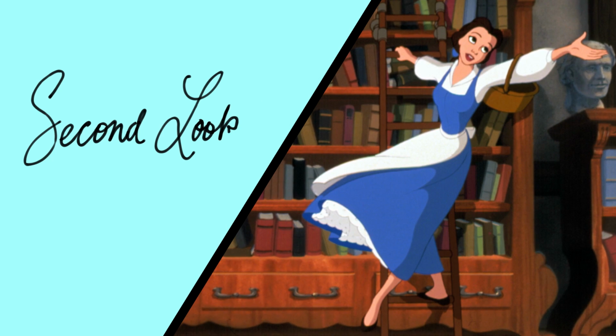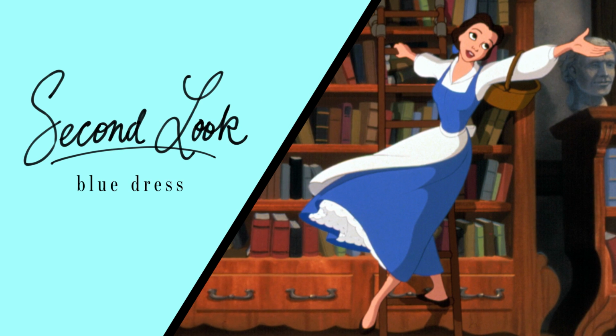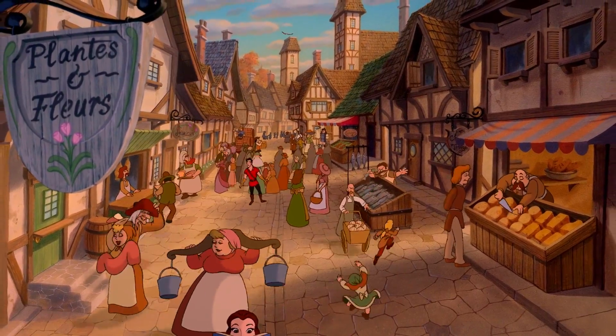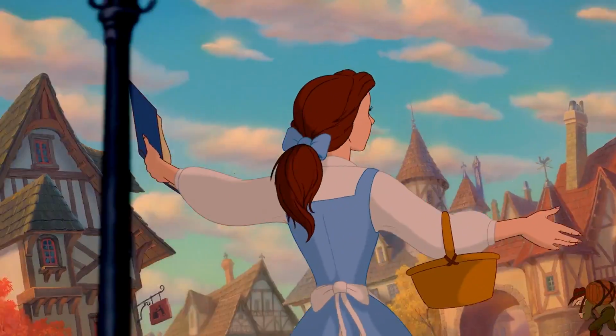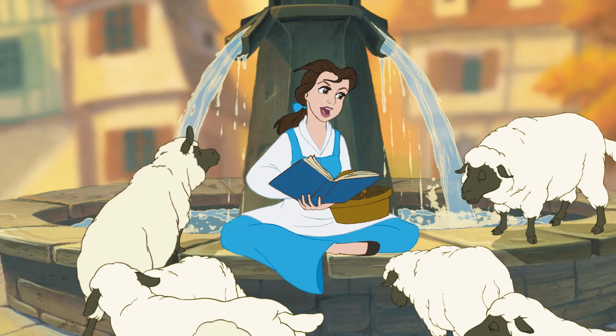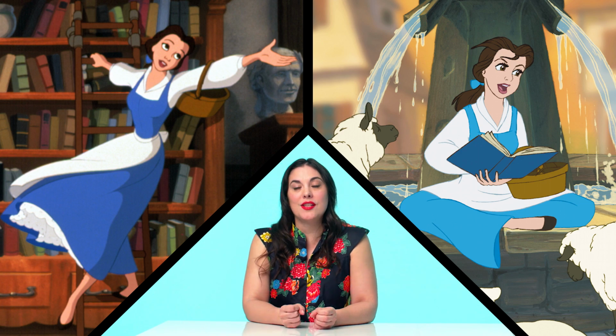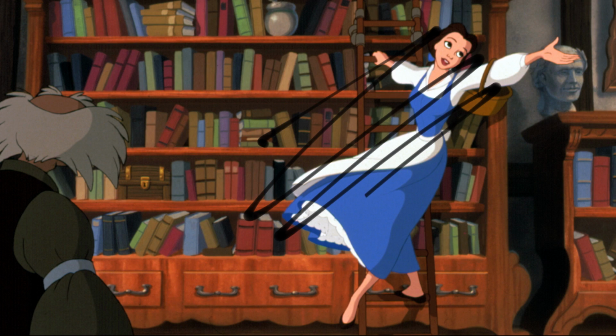Now let's look at Belle before all of the dancing and singing with inanimate objects. Belle's blue day dress. Belle lived in a provincial town. Was her blue dress appropriate for an 18th century commoner? The two main things that are wrong with Belle's look in town is that she's not wearing stockings and she's not wearing a hat. So this is not accurate either.